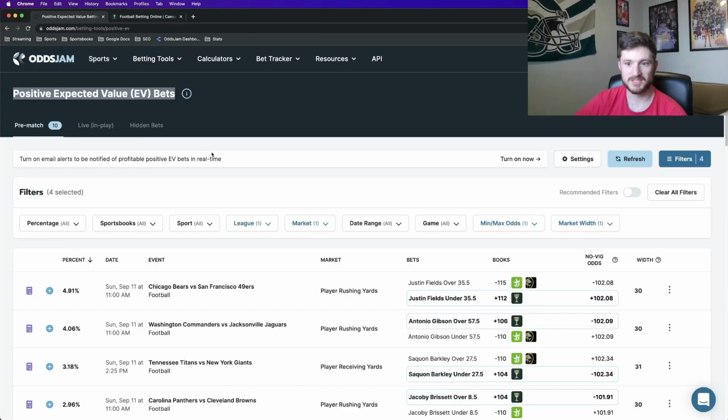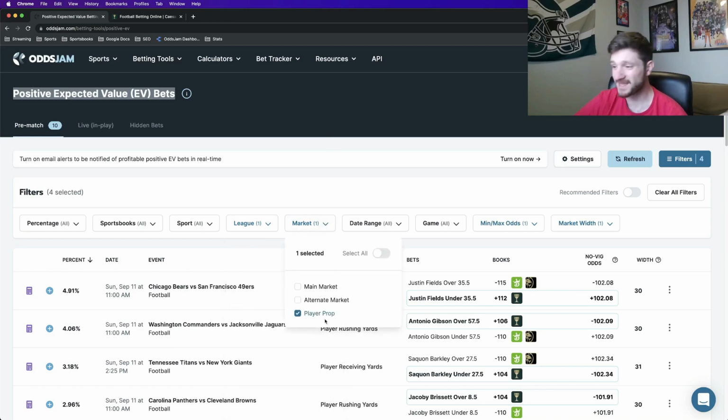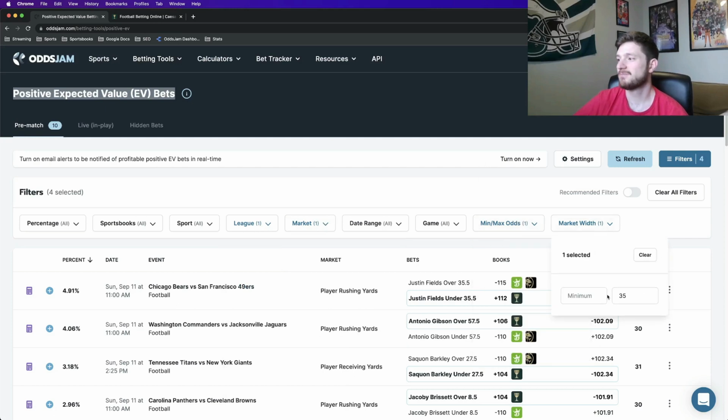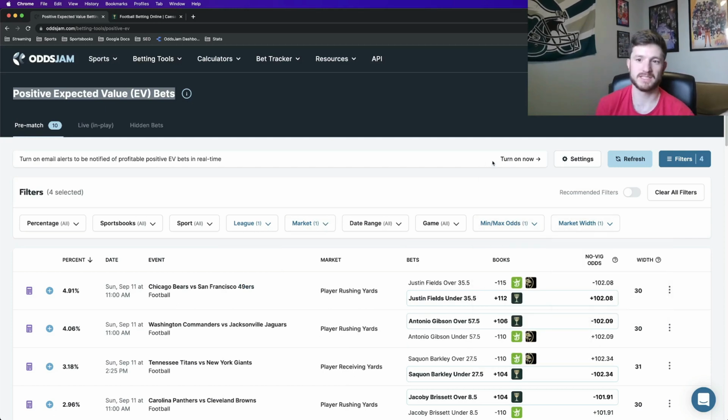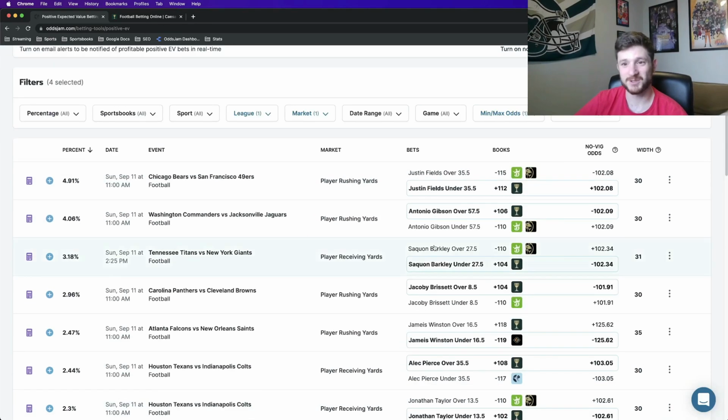Of course, like I mentioned, I found them using OddsJam. What I did to find these bets to start off was I filtered the league specifically for NFL, market specifically for player props, max odds plus 200, market width I kept 35 and below. So for those of you at home who are looking to specifically bet player props, those are the filters I would recommend using. There are a ton of plays here, which makes it a little bit difficult.